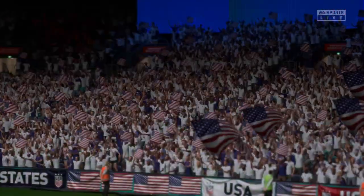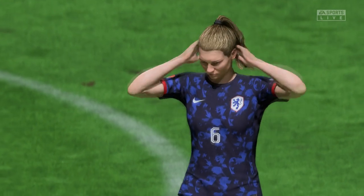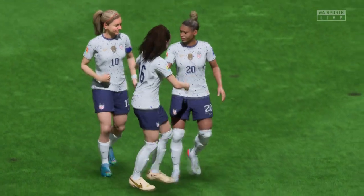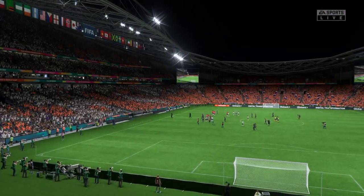Stuart, your assessment as regards their performance? Well, Derek, certainly not their best performance, was it? Just a little bit off the pace for me, and obviously a disappointing result. But the key thing is they bounce back now, and they can't afford a repeat performance.